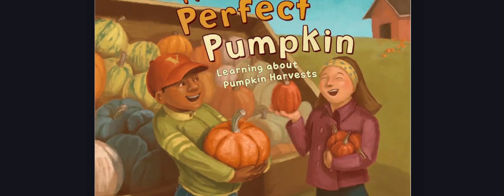A Perfect Pumpkin by Robin Kuntz. Illustrated by Nadine Takvorian.